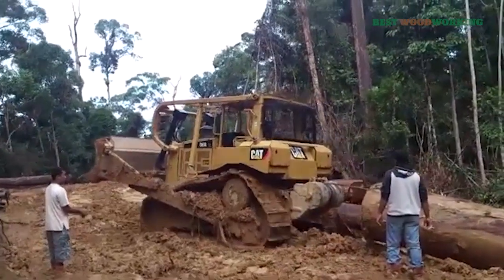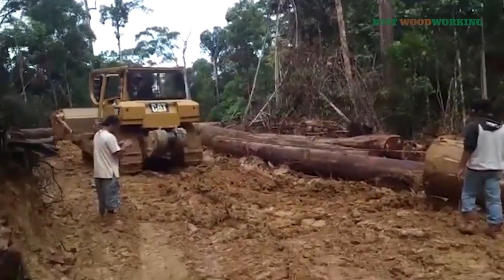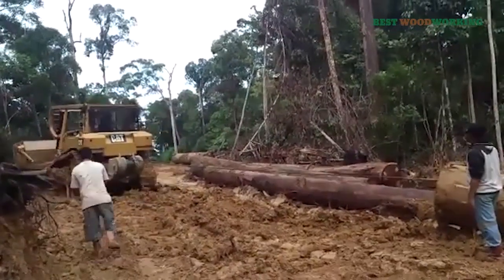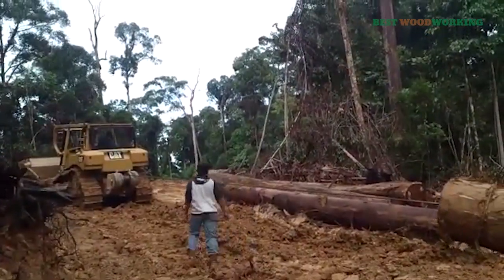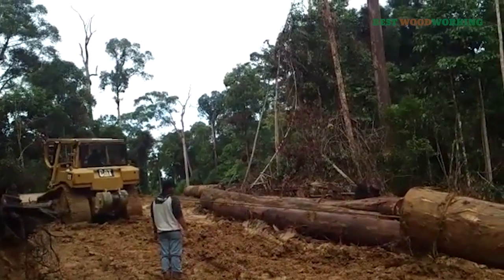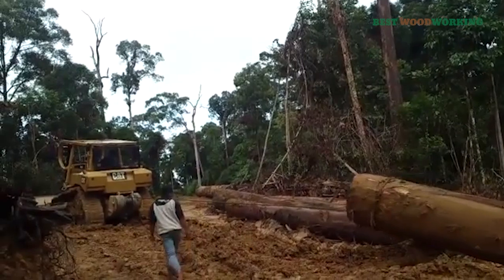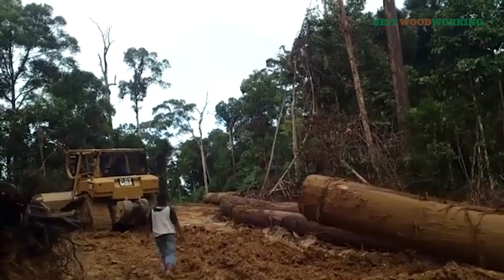In West Borneo, where the landscape wears the rugged terrain like a cloak, the Cat D6R XL emerges as a hero, wielding a mighty 80 centimeters by 20 meter natural wood winch. In this vast wilderness, where the ground is covered in slippery mud and the trees stand tall and entrenched, the D6R XL becomes a symbol of strength and resilience.